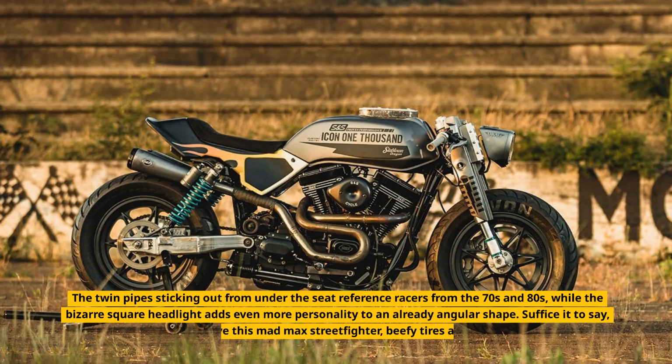The twin pipes sticking out from under the seat reference racers from the 70s and 80s, while the bizarre square headlight adds even more personality to an already angular shape. Suffice it to say, we love this Mad Max street fighter, beefy tires and all.